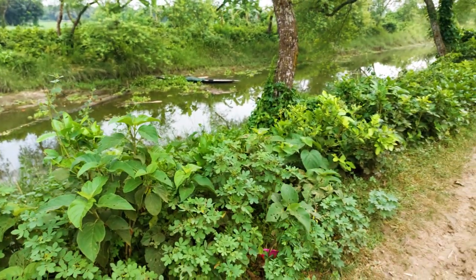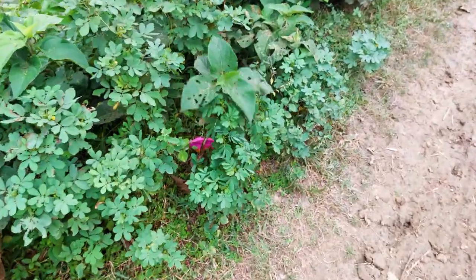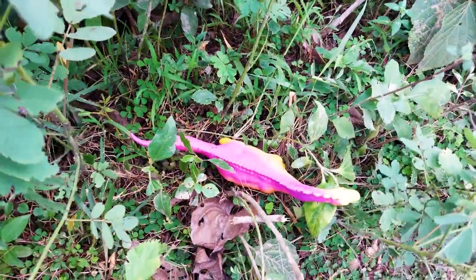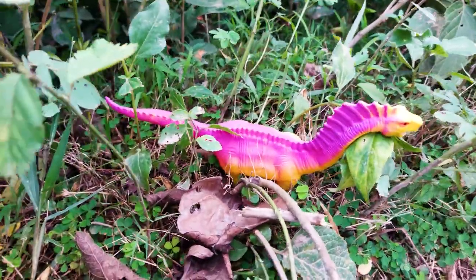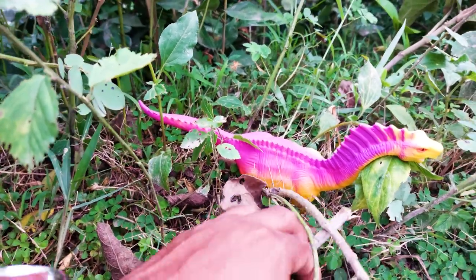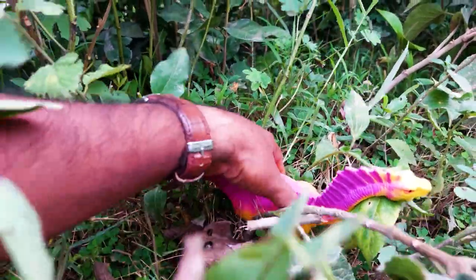So finding, what is that guys? This tree is moving. What is that here? Oh my god, what is that guys? Oh my goodness, this is a dinosaur. This is a very nice and beautiful color combination dinosaur.